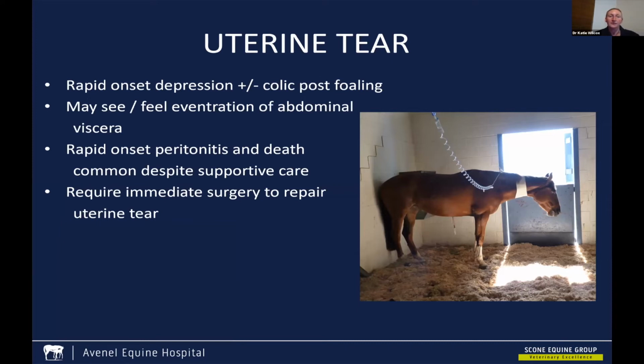So uterine tears present in a fairly similar fashion to the hemorrhages. It's usually in that 24 hours after foaling that you'll see them presenting with some colic signs, depression. They may also be shaky. Occasionally we do see eventration of the abdominal viscera, or are able to feel it when we're doing a vaginal examination.